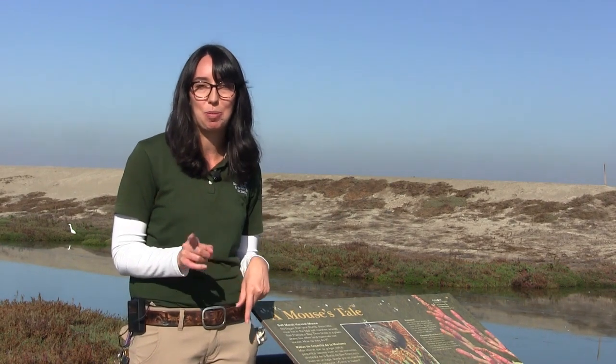It uses all zones of the marsh. So it can use the upper zone, the middle zone, and the lower zone, which is the closer you get to the bay. It is a shorebird, so it also eats those mud creatures we talked about earlier: clams, snails, worms. And their population has also declined because of habitat loss.